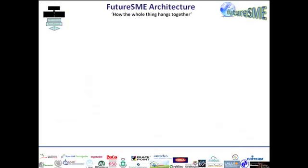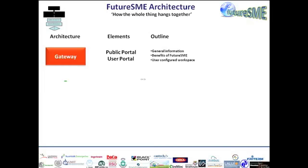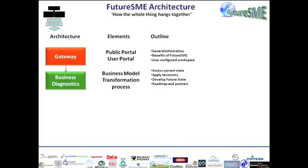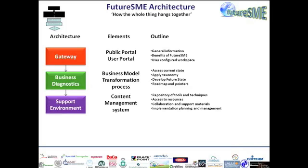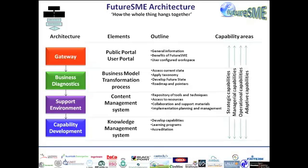The business model, the content specification, and the delivery platform became part of the basis of the Future SME architecture, which will now be outlined. The gateway is the delivery mechanism. It is envisaged to consist of a public web portal which will provide access to a secure user environment. The business diagnostic consists of the business model and transformation process. The support environment manages the content and the end-user environment. And the organizational capability development is where the organization develops capabilities through programs that carry accreditation. These four areas of capability transcend all elements of the architecture.